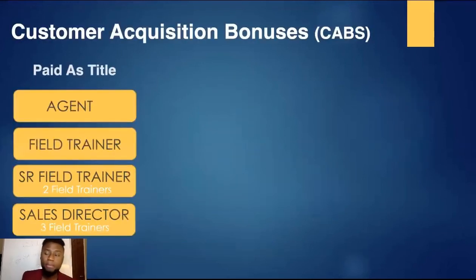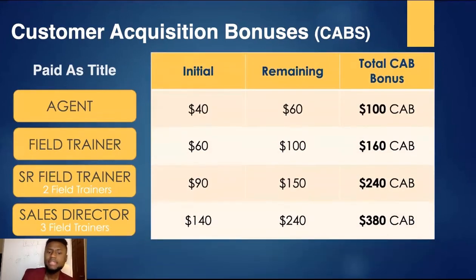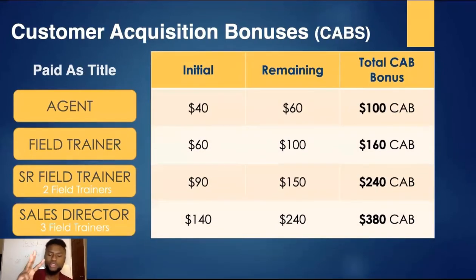Now, there is a bonus the company will pay you as you enroll new agents. Okay, let me break it down real quick. A new agent in this company, as a new agent, right, they're gonna pay you a bonus. When you brought those 3 agents, there's something you get paid for those new agents. The company, when you in the first level, which is agents, they pay you a bonus, which is $100 per new agent that you bring on board in the business.